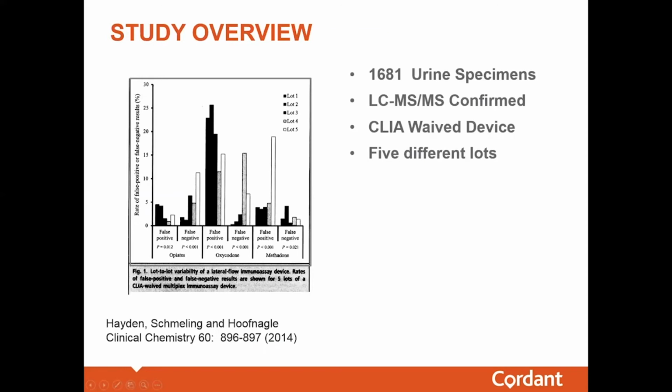Okay, the next couple of slides look at the results of a published study and some studies that were performed internally at Cordant, looking at how the various devices work. The first slide is a summary slide from a study that was published in Clinical Chemistry in 2014, about 2.5 years ago. The study was performed in the Department of Laboratory Medicine at the University of Washington Medical School in Seattle, Washington. The senior author is Dr. Hofnagel, who happens to be on the faculty in the Department of Laboratory Medicine.